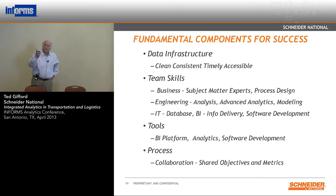So if you're going to do this, if you're going to tie together these three things, I think one of the most important things is to invest ahead of time in a data infrastructure that is as clean as possible, consistent. So one of the phrases you often hear is one version of the truth. So to try to get to that, it's got to be timely, and timely can mean both not too latent, but it can also mean not too quick.